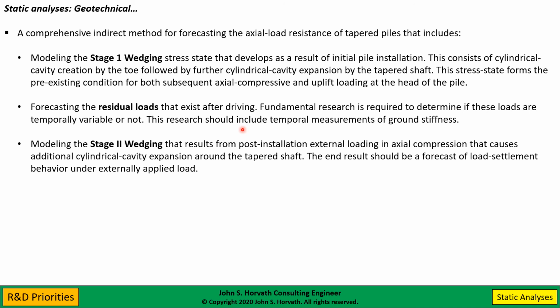We need to explicitly and separately model the stage 2 wedging that comes from external post-installation loading and axial compression. And we should get a complete forecast of load settlement behavior as an outcome of this. Again, we should be moving away from just focusing exclusively on some geotechnical ULS or, quote-unquote, failure load and looking at the complete load settlement behavior.